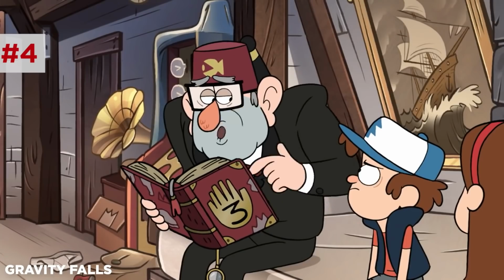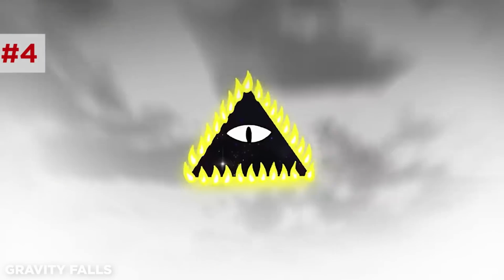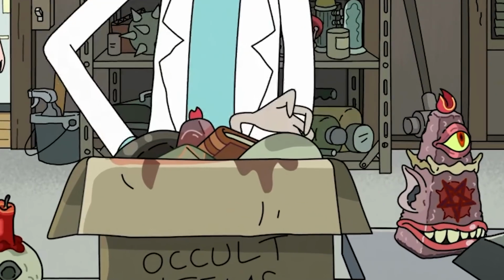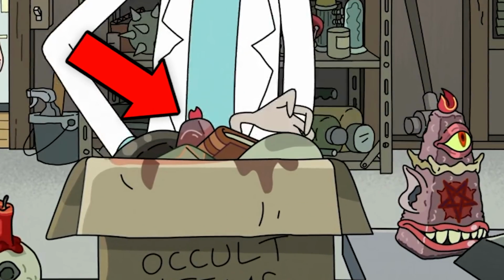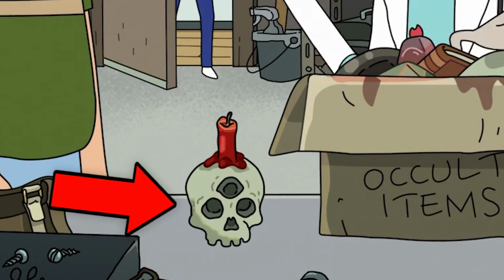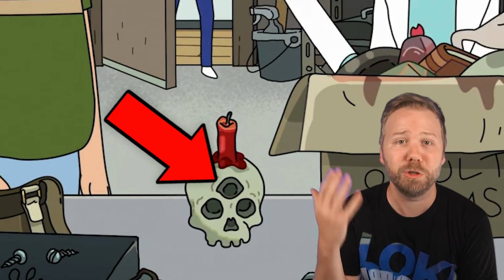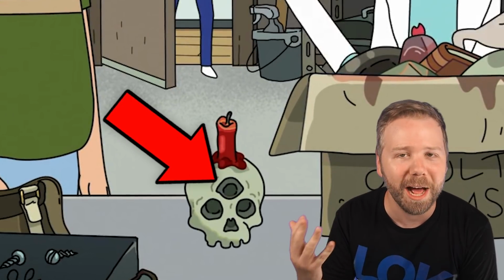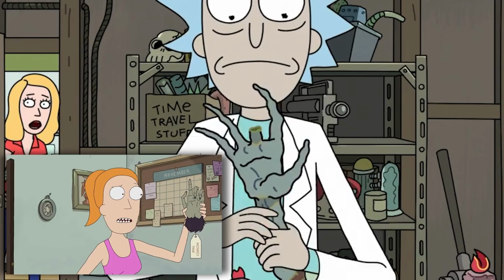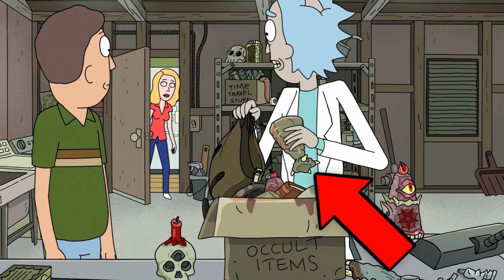Since we know Justin Roiland and Alex Hirsch love referencing each other's shows, in this case maybe to those 3 numbered journals or to Bill Cipher, though it doesn't have a top hat, so it's probably not Bill. But you can see there is at least one more of these things in the box, so maybe if Rick aligns the 3 of them, they do something. There's also a 3-eyed skull, in this case the spiritual third eye being a literal third eye hole, a severed arm with a finger missing, maybe a neutralized monkey paw, and then this chalice made out of some creature's foot.